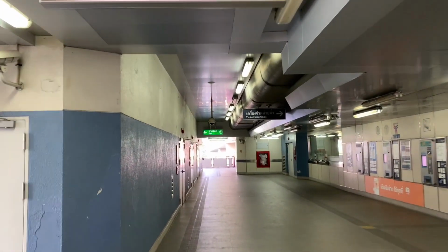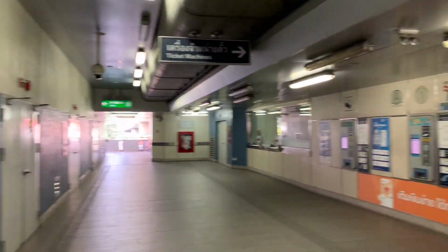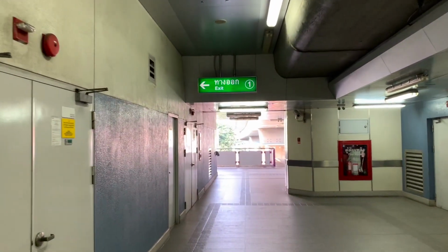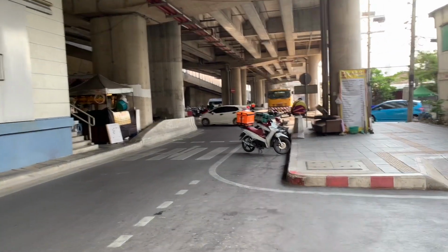Now, first let's start off. We're at the skytrain station. This is called Talat Phlu skytrain station. Very easy to get to from the central area of Bangkok. It's about 30 minutes, I'd say, from downtown.